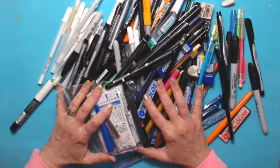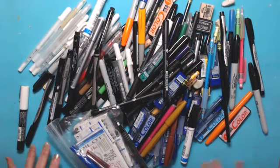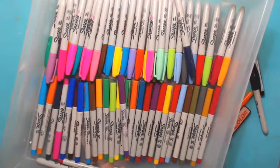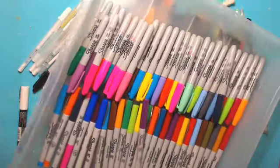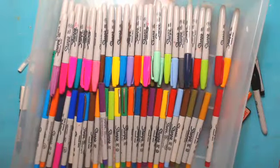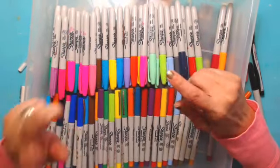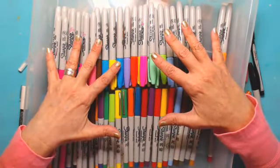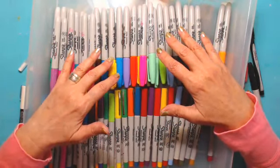So, yeah, this needs to be organized. I shouldn't have probably dumped this out till I showed you. Here are my Sharpies that I have no idea how old these are or how much they work. This is a drawer dedicated to just Sharpies. That doesn't need to be the case. These Sharpies, whatever's working, can be bundled up in rubber bands and put in that excess pencil case, the bag, so I can clean this drawer out.